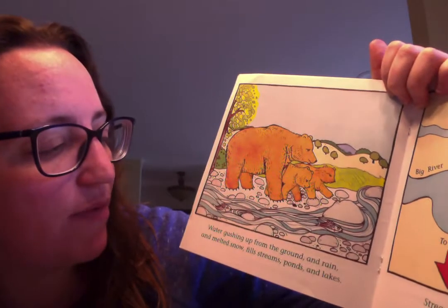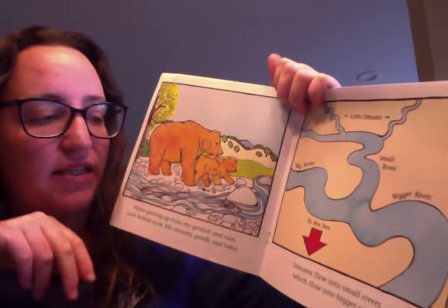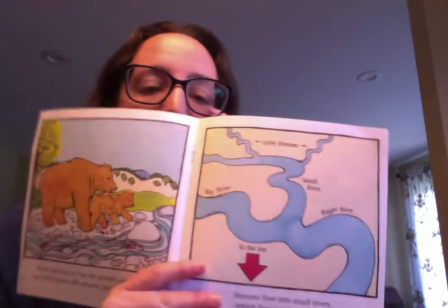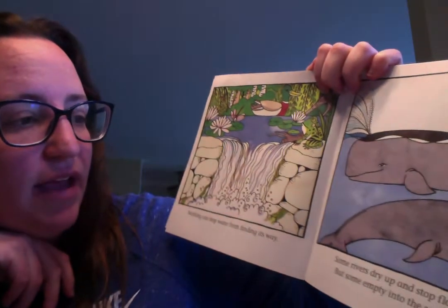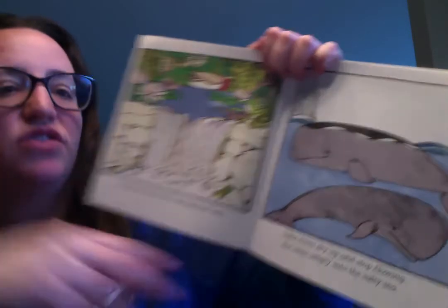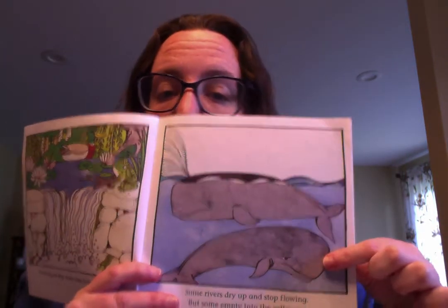Water gushing up from the ground and rain and melted snow fill streams, ponds, and lakes. Streams flow into small rivers, which flow into bigger ones. So they all come together. Those are all rivers. Nothing can stop water from finding its way. Some rivers dry up and stop flowing, but some empty into the salty sea. Who lives in the sea? It's a whale.